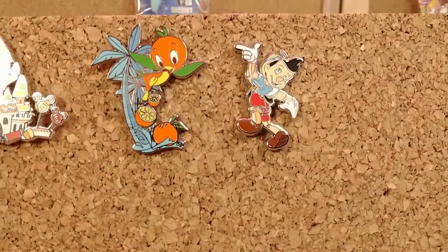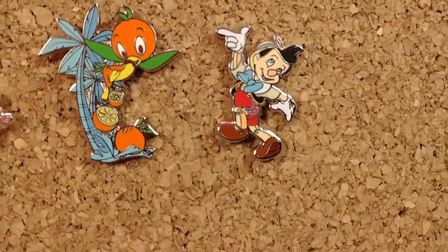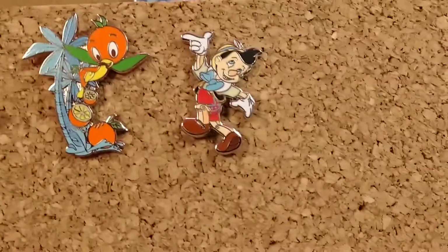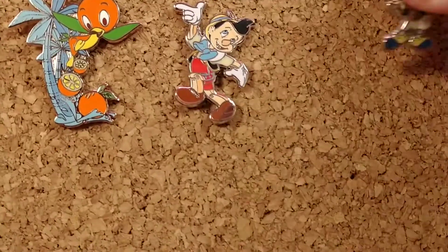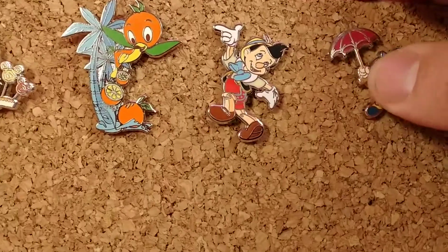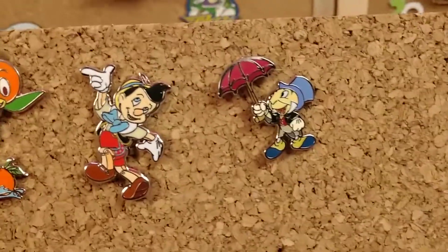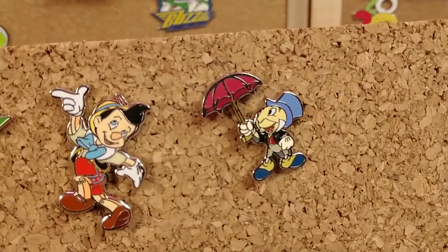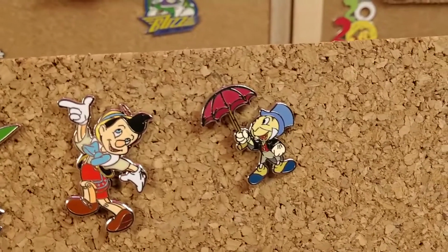Next up, a Happy Pinocchio. Looks like he's trotting inside a parade. One of his happier moments here. Followed very carefully by Jiminy Cricket. This is another pin I think I already have, but it's a really nice, colorful pin. I love it. I decided to grab it.